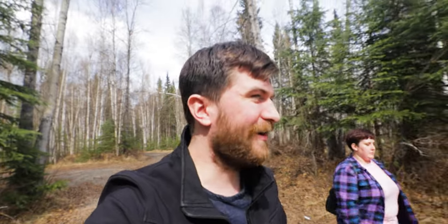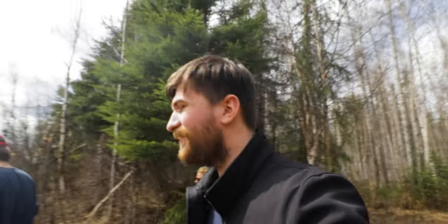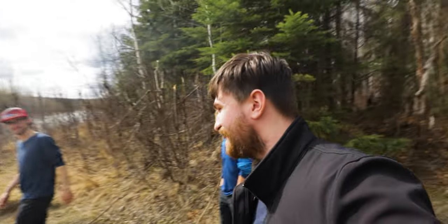All right, so I'm back in Alaska. And yeah, we're out here in the middle of the woods. I'm with some friends of mine. We're looking for mushrooms, tree mushrooms. What's it called, Dylan? Chaga. Chaga. Supposedly this stuff is amazing.